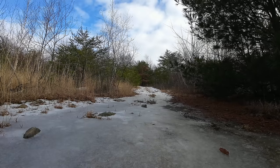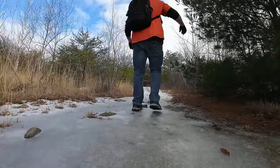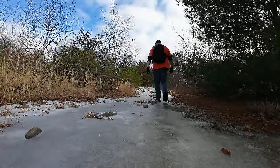So we're gonna now continue behind you guys and make our way down towards Big Mine Run Road and look in those areas that look more promising from earlier to see if we do find any evidence of active burning.